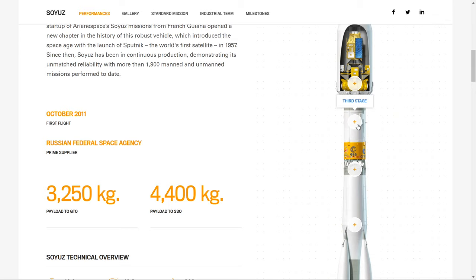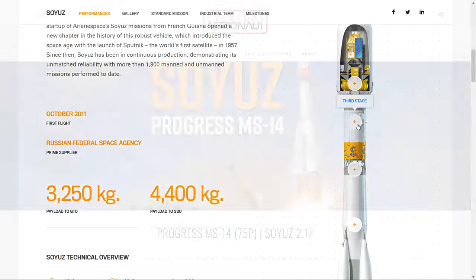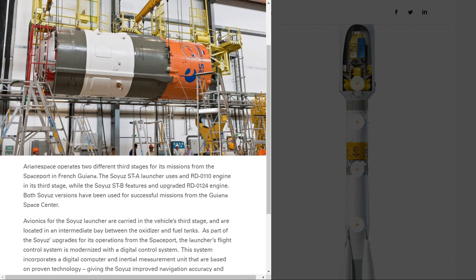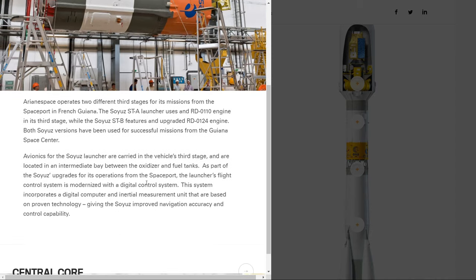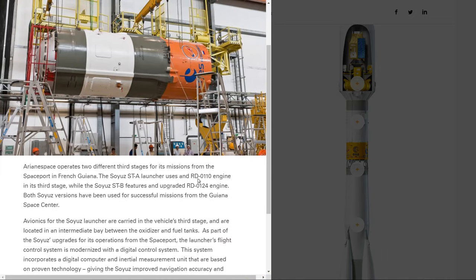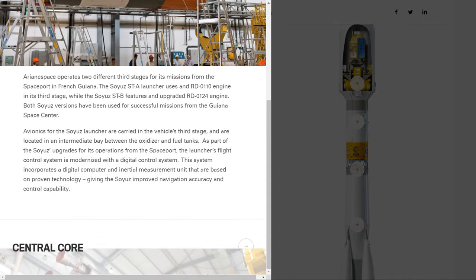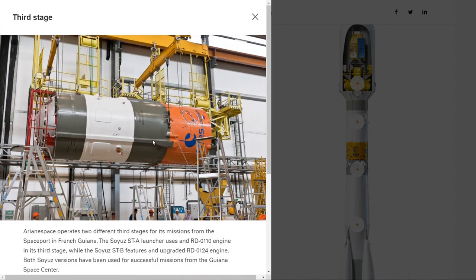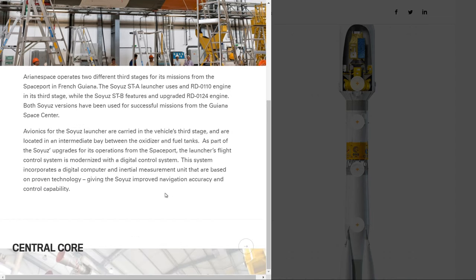Good, so in the third stage, if we zoom into it, we have the upgraded RD-0124 engine here. The Soyuz STA launcher uses the RD-0110 engine in its third stage, while the Soyuz STB launcher uses a different configuration. The main thing is the historic time. Earlier, the Russian agency used mechanical systems for the rocket flight, but now they have integrated digital control systems in the third stage so that they can guide the vehicle more precisely and more accurately. And here you can see the central core will do a great job.